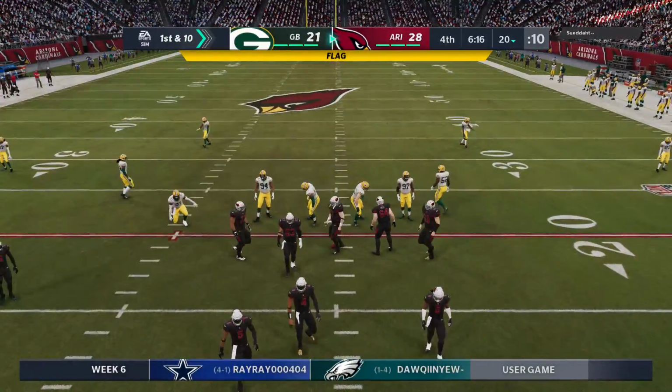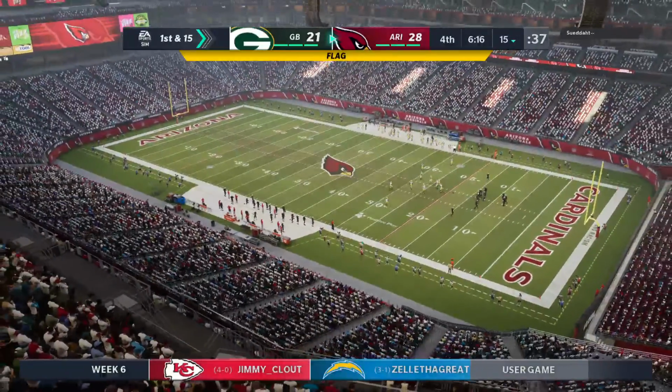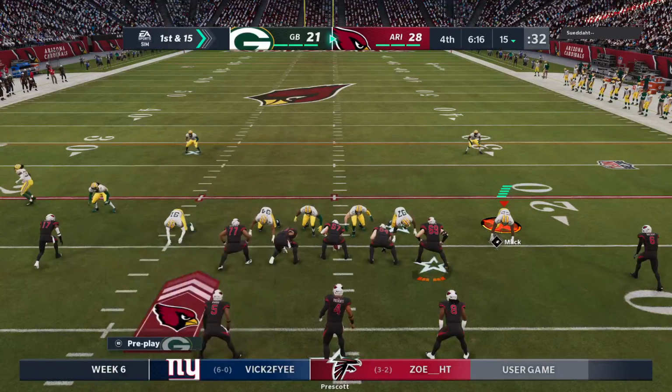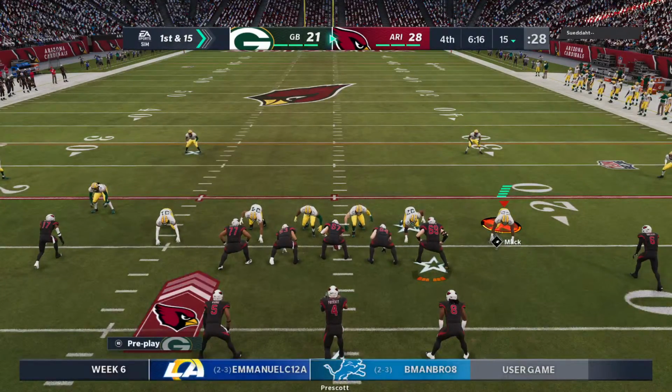And we've got movement by one of the big boys up front for Arizona. Flag comes in. The false start backs him up 5, 1st and 15. I got you. 57, Mike 57. You ain't going nowhere.